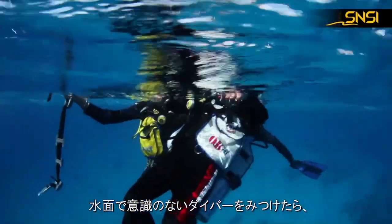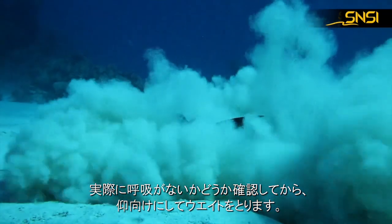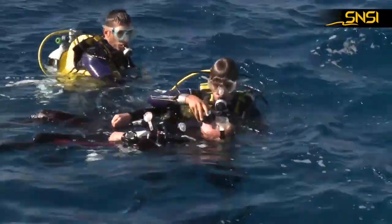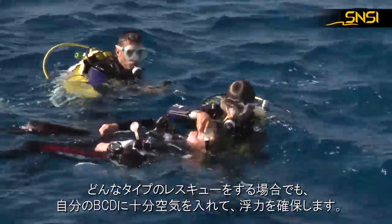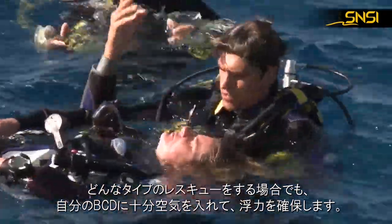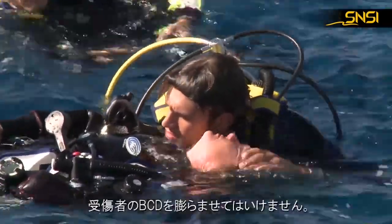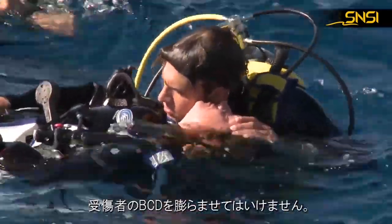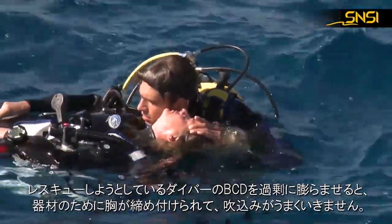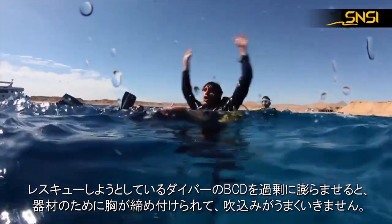If you find a diver who appears to be unconscious on the surface, after having verified that they actually are, turn them over and take off their weights. Inflate your BCD well anytime you carry out any type of rescuing in order to assure your buoyancy. Do not inflate the injured party's BCD. If you inflate the BCD of the diver you are rescuing, the equipment will cause chest constriction, which will make the insufflations ineffective.